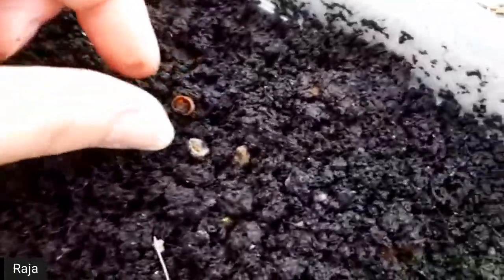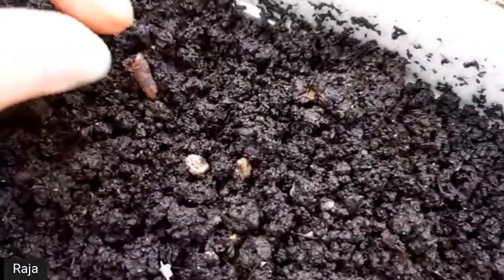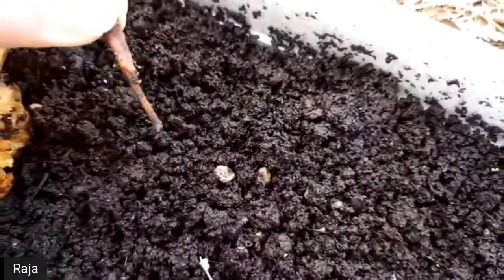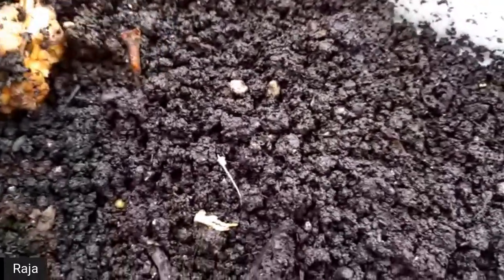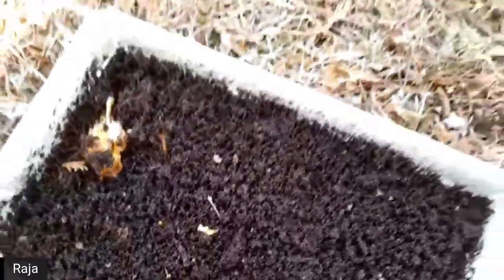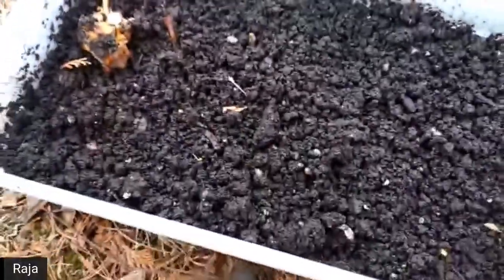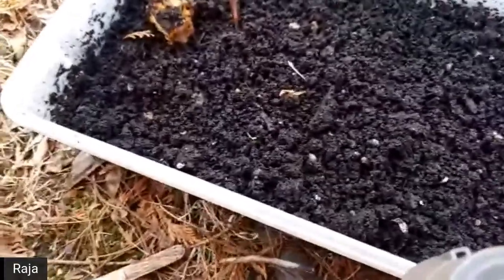If I look at this one, let's see what happens if I look at this little stem here. Oh, they ate the whole thing. The whole thing has been eaten. So let's see if I can put my camera down and angle it so you can see as I go looking for a couple of worms.